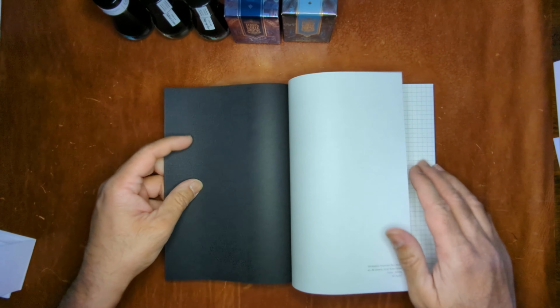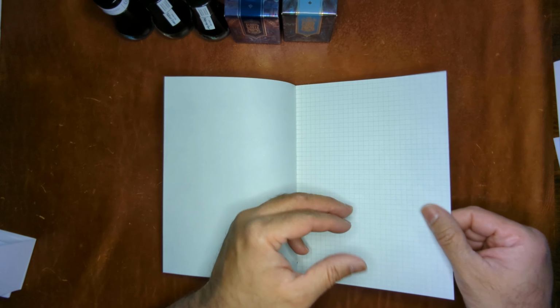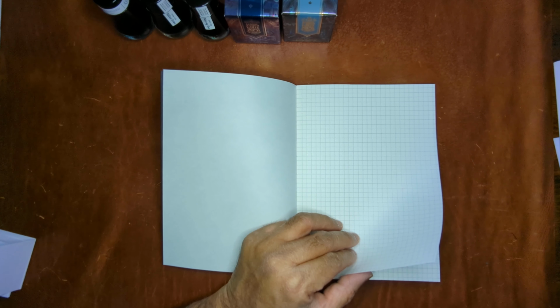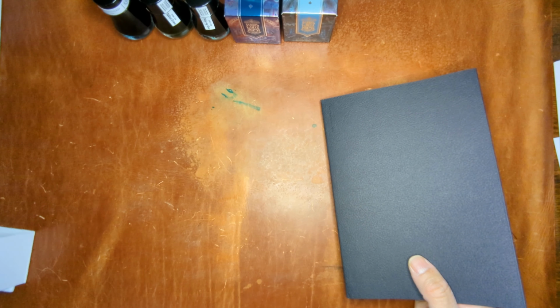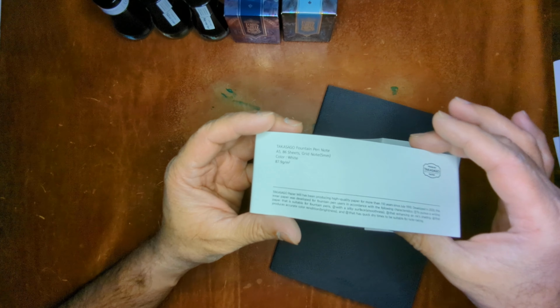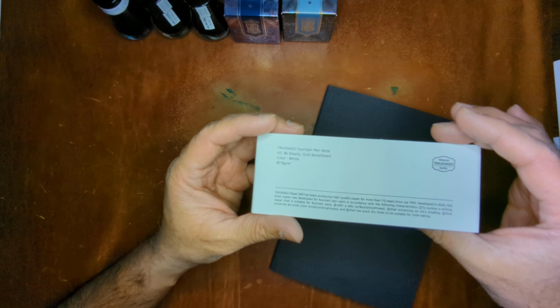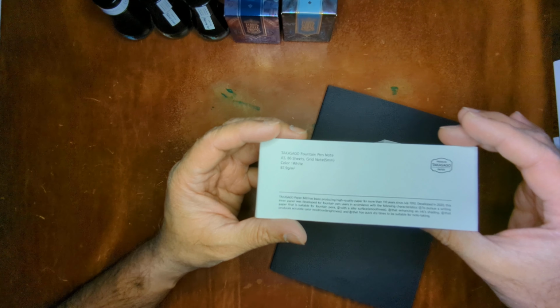The paper has nice innards, and the paper itself does feel nice and smooth. Not as, in my opinion, right here, as smooth as the Tomoe River paper that I have here from the Galen Leather Everyday Notebook, and that's 52 GSM. And I believe this one was A5, 86 sheets, grid note, 5mm, and looks like 87.9 GSM.